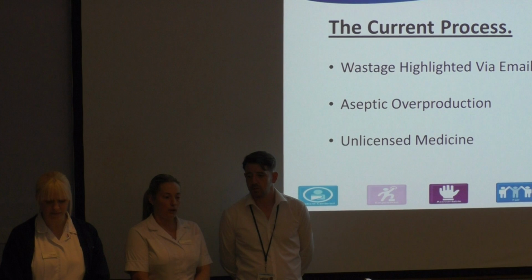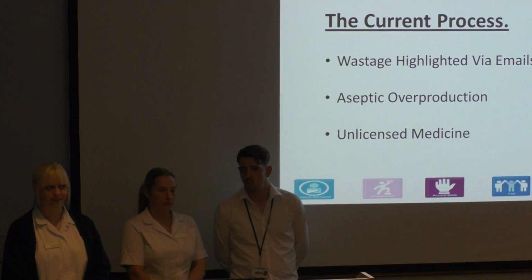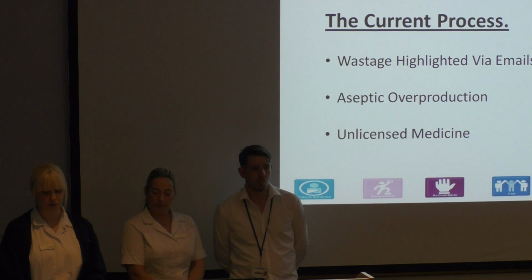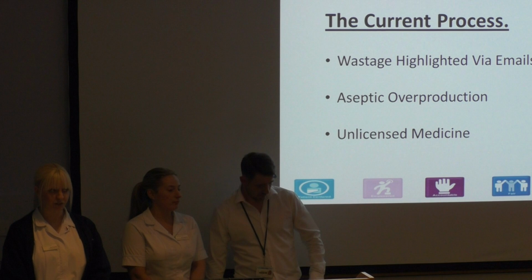The current process involves a pharmacist writing an order and faxing that to the aseptics department for triage. If it's urgent, aseptics will dispense it, otherwise they fax the order to Morehouse. Morehouse process the order, send the flucloxacillin to aseptics, who then arrange for delivery to the wards.